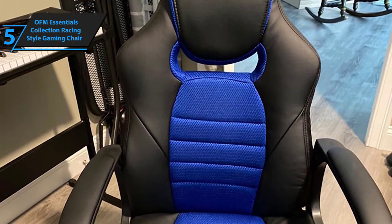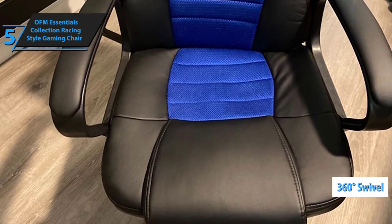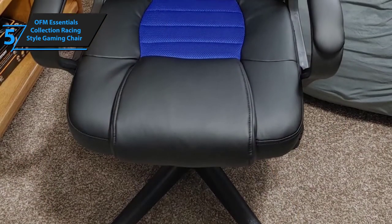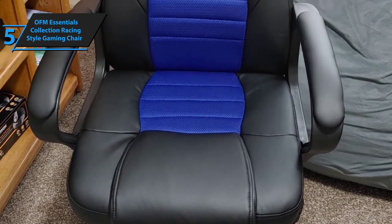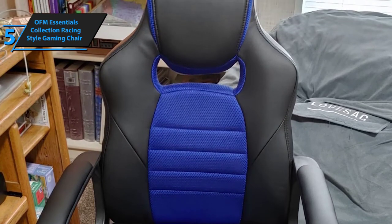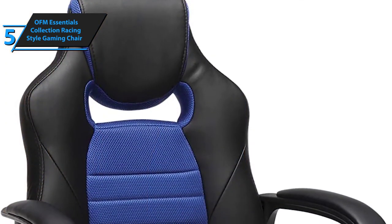and other parameters. The OFM Essentials Collection Racing Style Gaming Chair also comes with a 360-degree swivel step and arms with a symmetrical, fixed loop. The race car-like design, upholstered in leather with a blue, contrasting mesh for better airflow, maintains a cool, comfortable feeling while sitting. The product also boasts a very elegant, modern look with a fine, thin frame. It will perfectly fit in your apartment, room, office, or other space. This product comes in black with cool blue details.